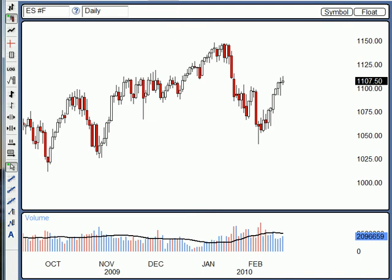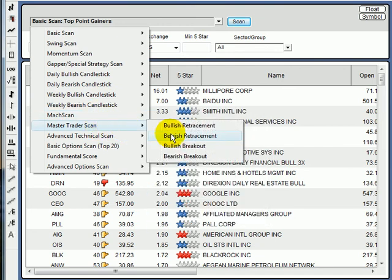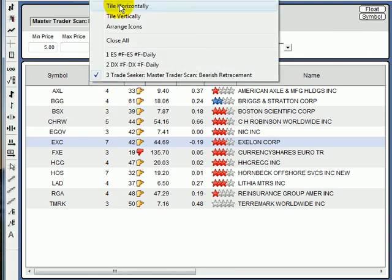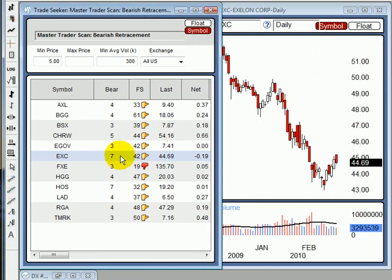For a quick trading idea, I'm going to open up our Seeker and run the market, and I'm going to scan for a master trader bearish retracement and see what kind of hits I get. And I have a couple of really good candidates that rank very highly here, and explaining why would be another lesson for another day. I'm going to tile these vertically and take a look at these. I'm going to link them together real quick.